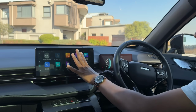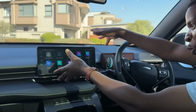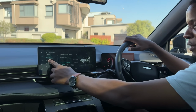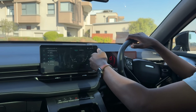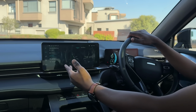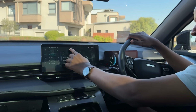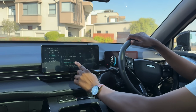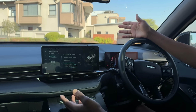The only downside to this car is the fact that everything is operated through this infotainment system. For example, if you want to turn on your heated seats, you have to press here, then activate your ventilated seats, activate your heated seats. If you want to change the vehicle to, say, sport mode, you have to come to driving. Then you have to scroll, drive mode setting, normal, and then you put it in sport mode. So it's all a bit of a process.